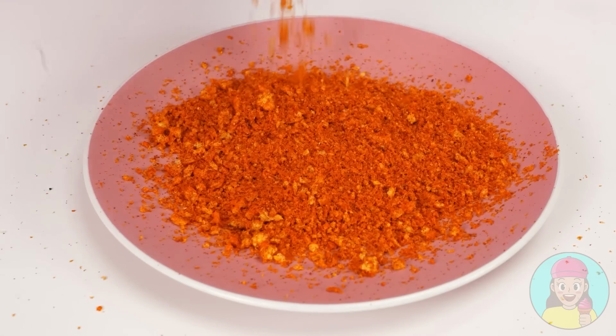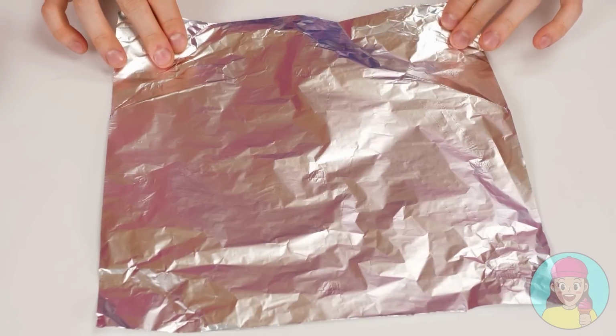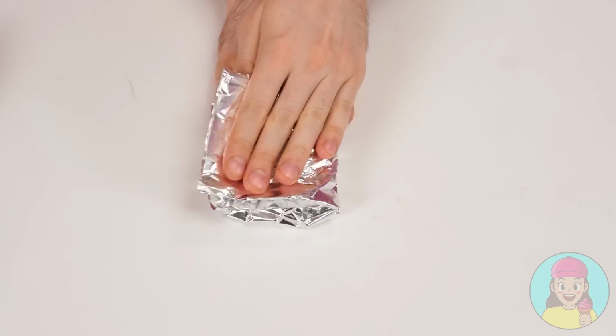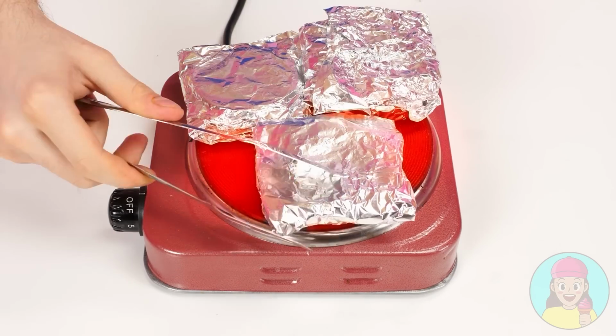Let's see. Yeah, it should be perfect. Great. But something is missing. Oh, Grandma! Can I take this from you? What? Well, take it. Thanks! The frying pan can't be thrown out, but the stove will come in handy. Next, I need foil. So, I'll wrap up my cheese donuts and send them straight to the stove! It looks like everything is ready.